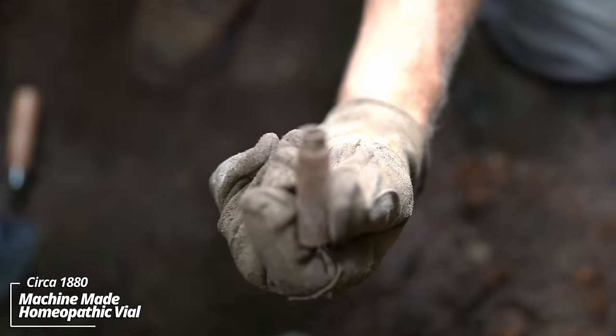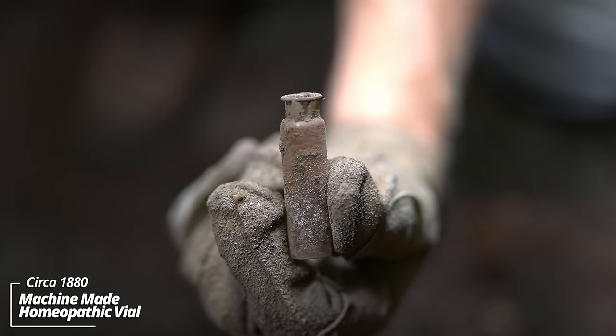Another little vial. This glass is so thin. I think these only survived because they're so small.